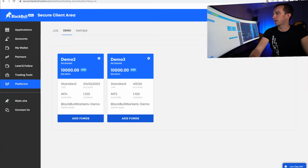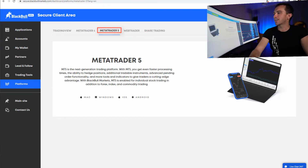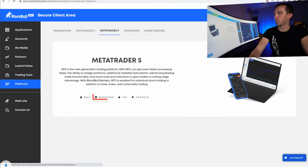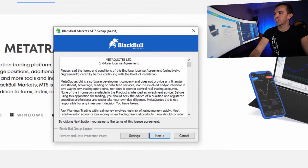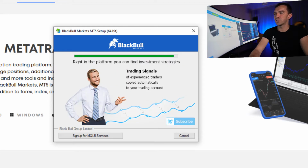Now I will need to download their platform. I will select MetaTrader 5 and I will select to download it for Windows. It downloads immediately and the installation is a very simple process. I will just need to press next and it will install in a few seconds time.